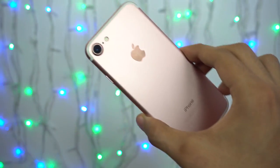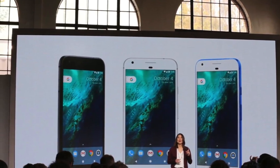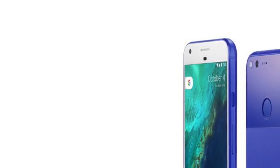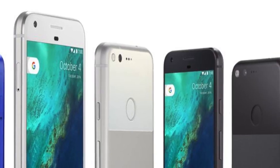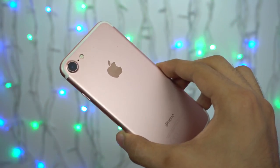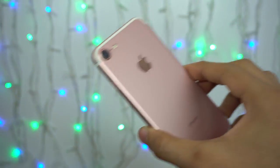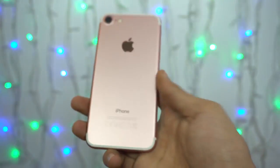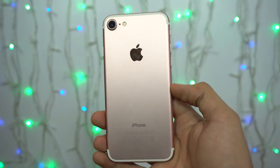But this is an early comparison because the Pixel phone is now going on pre-orders and is costing the same as the Apple iPhone 7 for the base model. So Google is now the new Apple of the Android world. It is completely made by Google itself, not collaborating with any other company, and it's a complete Google product. And like I said, being the Apple of the Android world, they're pricing it as high as they can. So now the price is similar, and we have to decide which one is more worth your money.